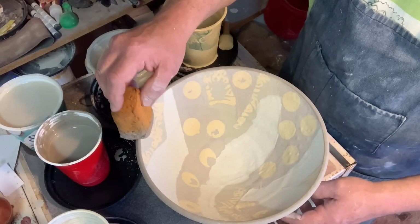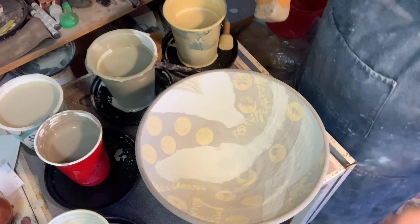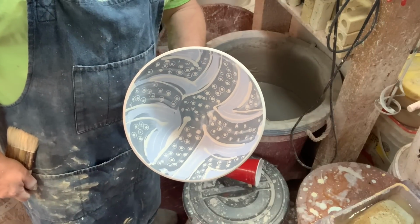There you go. So we've got a blue edge, who knows? But anyway, I'll decorate the outside now the same as the other bowl. Okay, this is another one of my decorative bowls.